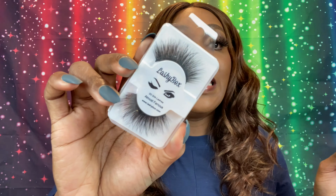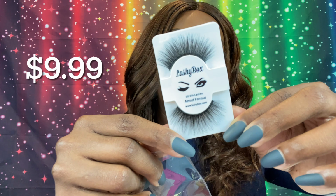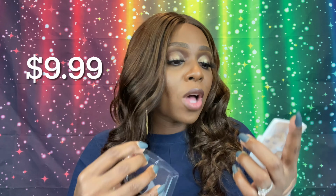We have another, now Almost Famous. I've received these before. These are my favorite lashes, honestly. These make my eyes look so darn pretty. I love these lashes. They're so full and they feel so soft. Almost Famous is my favorite. And y'all know Lashybox's lashes are $9.99.